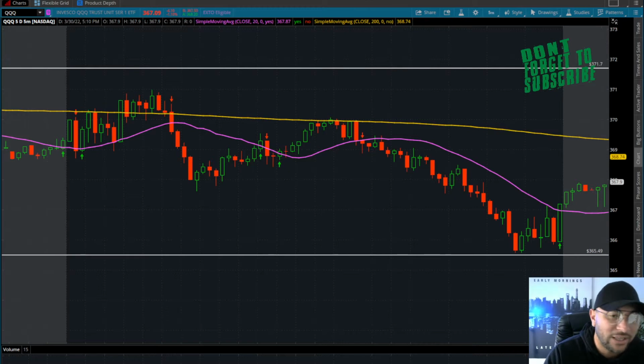And typically, when the first 5, 10, 15 minutes of the market open, even sometimes for the first hour, if we're in a choppier environment, you're not going to get a whole lot of price action, right? Price action is going to be up and then down, up and down, up and down, kind of sideways.